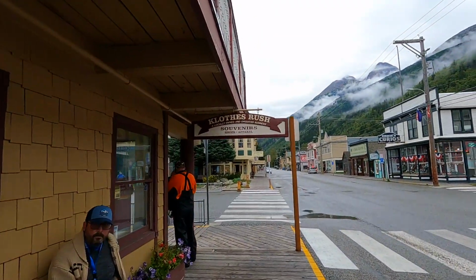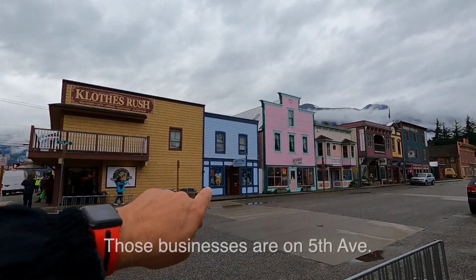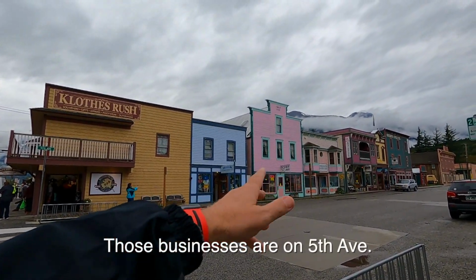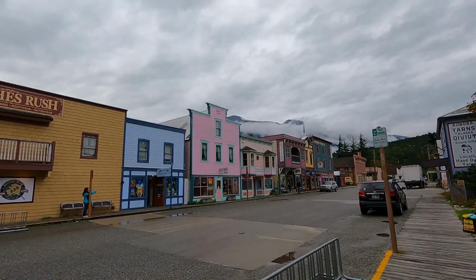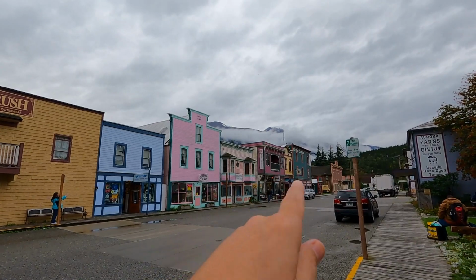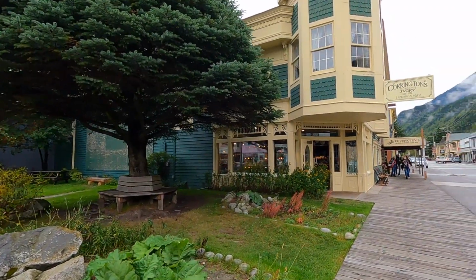Clothes Rush. See that? Clothes Rush. Well, I stopped to take a few photos and I saw Bombay Curry. And then I saw Radio Shack. What are they doing here? And then Sockeye Cycle Company. I bet they rent cycles.